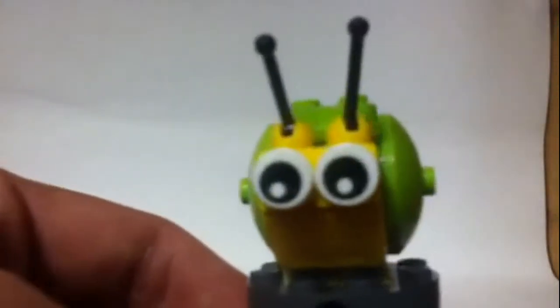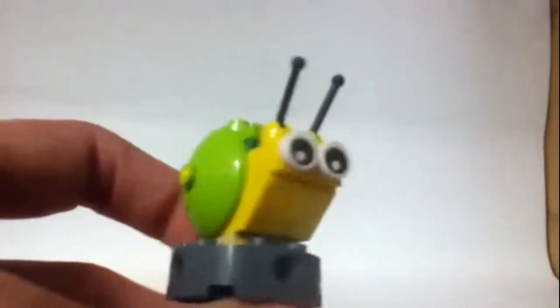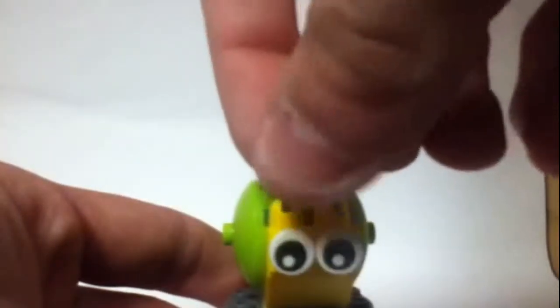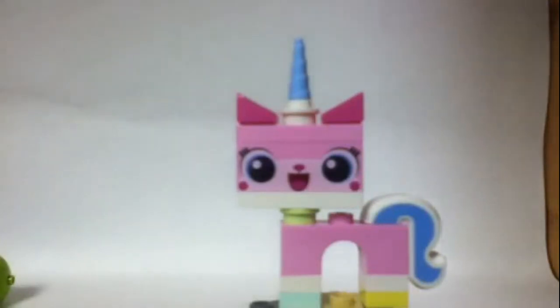And we also get those nice 1x1 eyes, which you can move in any direction. We get these on several different sets, and we also have that little bracket piece that holds the eyes on. If you have any movable parts, it's mainly just the antennae. And there's our character.